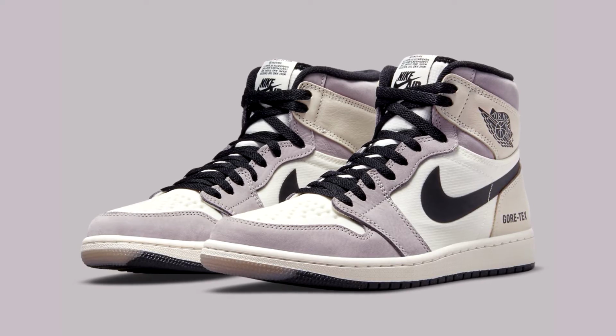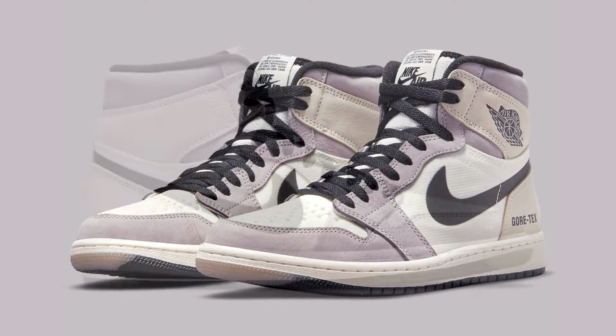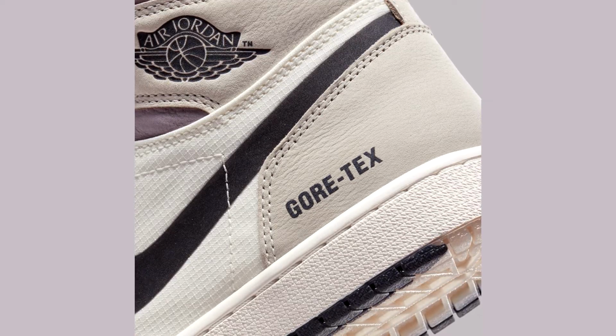We have the Air Jordan 1 High Gore-Tex. So this is the light bone colorway, and I've seen images online of other Gore-Tex sneakers coming out this year, or they came out earlier this year. But I gotta say, I'm a huge fan of this colorway. It looks super, super wearable.